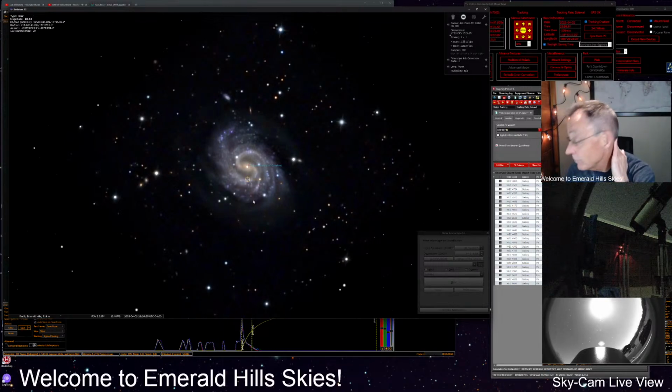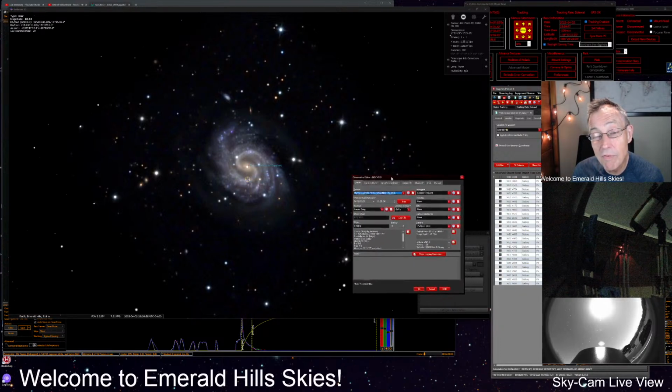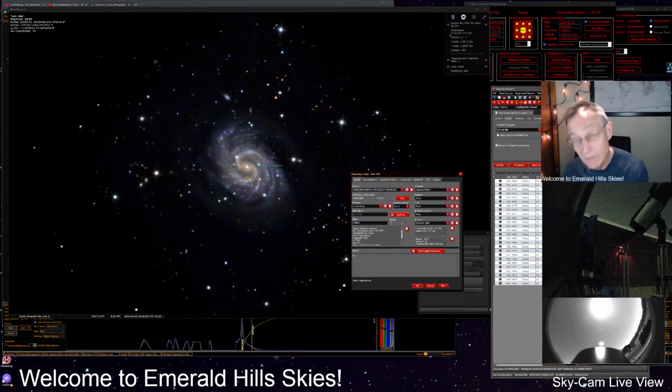NGC 4535 is a barred spiral located 54 million light years from Earth. Remember the Virgo cluster. It's a barred spiral. Boy, I tell you what, this is a very beautiful galaxy. Barred spiral. 54 million light years away.